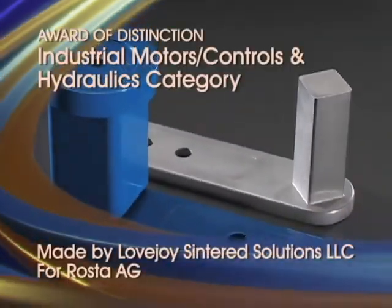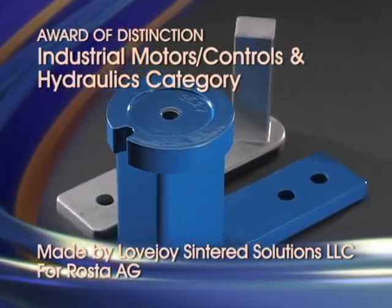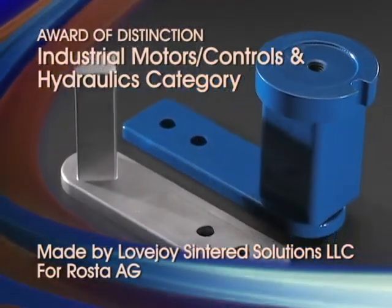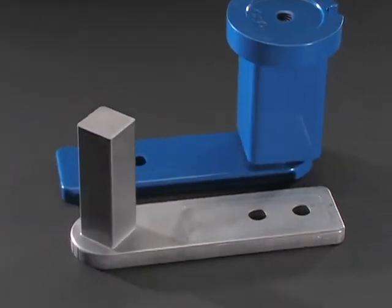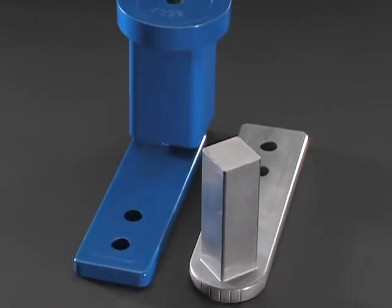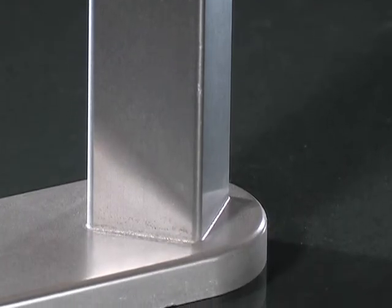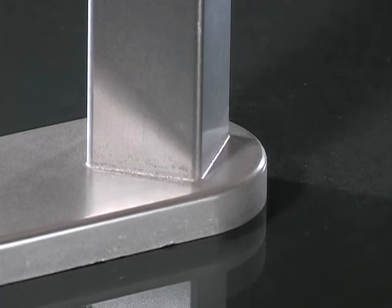Lovejoy Centered Solutions LLC and its customer, Roster AG in Switzerland, received the other award of distinction in this category for a PM steel tensioner assembly used in a belt or chain drive system. Made to a density range of 6.2 to 6.9 grams per cubic centimeter, the parts have an ultimate tensile strength of 43,000 psi, a yield strength of 39,000 psi, and a 70 HRB hardness.